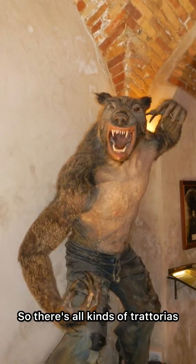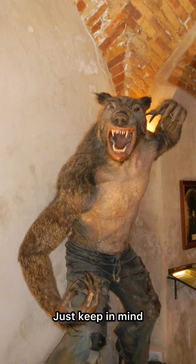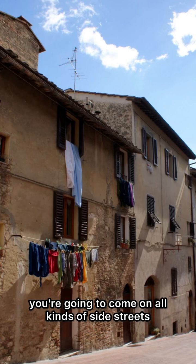So there are all kinds of trattorias that focus on a very medieval theme, kind of Gothic. Just keep in mind that most of them don't open until 12:15 or 12:30. And as you walk down from the two main squares, you're going to come onto all kinds of side streets where it's less crowded.